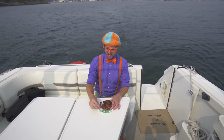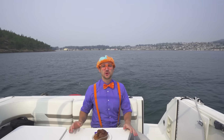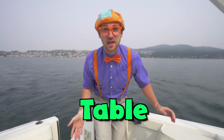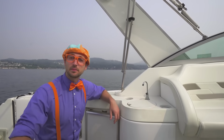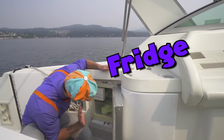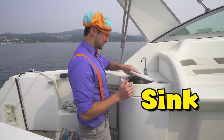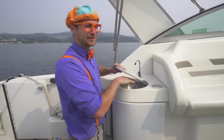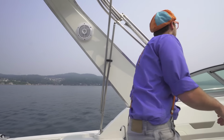It is to have this muffin on this boat. Let me show you around this boat. Whoa! As you saw, that was the table. Ooh, and this area is a great place to prepare some food. Check it out! A fridge! Hello, fridge! You can keep all your food nice and cold. Ooh, and a sink? What's that doing in there? So silly. Okay, what else is around here?